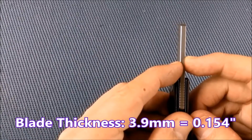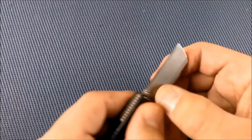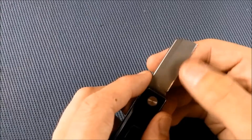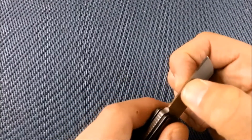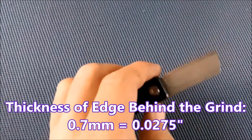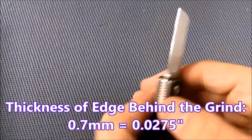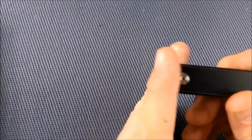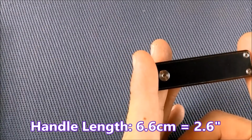That's 0.154 inches. The thickness of the edge behind the grind, it was a little bit less, but when I sharpened it back, I was a little too aggressive with my sharpening, and I sharpened it up to 0.7 millimeters thick behind the grind. It was 0.63 or something like that when I got it. That is 0.0275 inches. The handle length, not counting this little bit of knife blade that sticks out, the handle length, 6.6 centimeters. That's 2.6 inches.